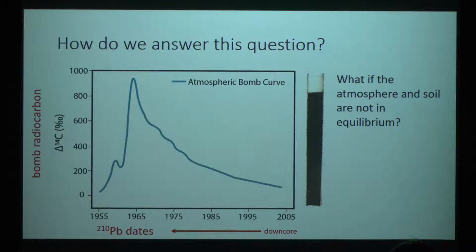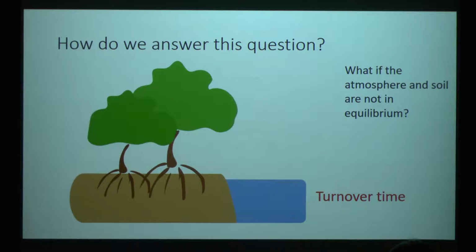And in order to understand this, we need to look at turnover time. Turnover time simply refers to how long the carbon is staying in the soil itself. So we know that carbon enters the soil in the form of leaves, detritus or tidal DOC. While it's in the soil, it's going to be processed by microbes, and it will be respired as carbon dioxide. So carbon that enters and leaves quickly is going to have a rapid turnover time, and carbon that enters and is stored for a while is going to have a slow turnover time.